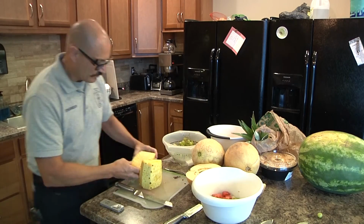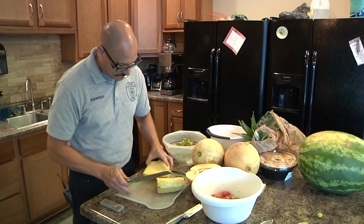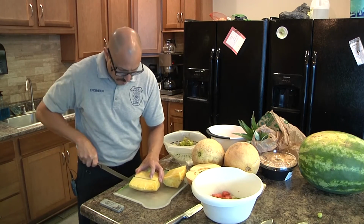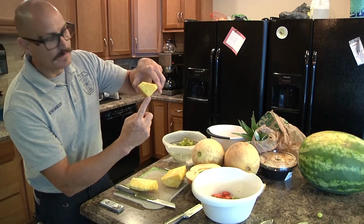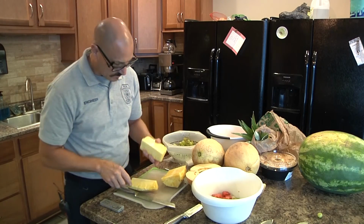All right, so the trick, what I have found is easiest, is once I get the pineapple cut in half, I'll go back and quarter it right through the center of the core again. So now my hard center is right on this point. See the point there? And this is my hard edge, or if you want to do it that way. Okay, so that's the hard portion.